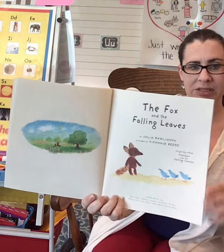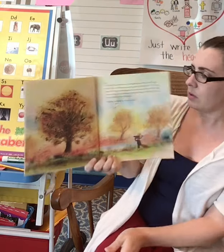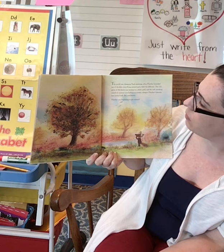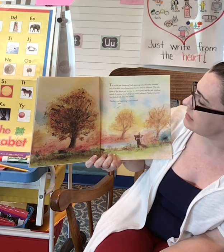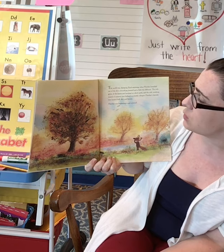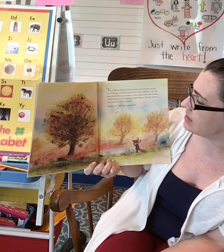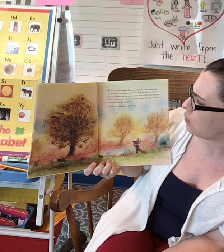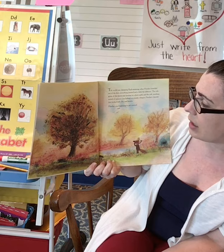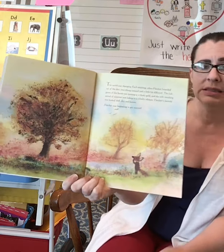Oh, here's our title page. The Fox and the Falling Leaves. The world was changing. Each morning, when Fletcher bounded out of the den, everything seemed just a little bit different. The rich green of the forest was turning to a dusty gold, and the soft swishing sound of summer was fading to a crinkly whisper. Fletcher's favorite tree looked dull, dry, and brown. Fletcher was beginning to get worried.